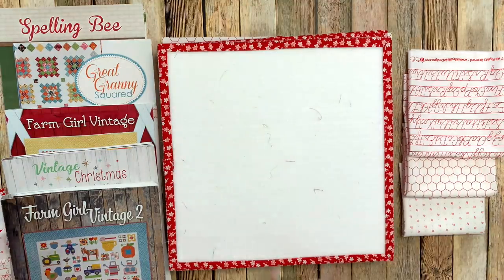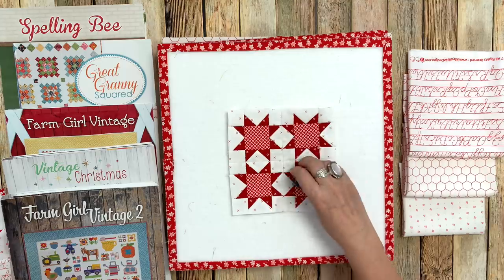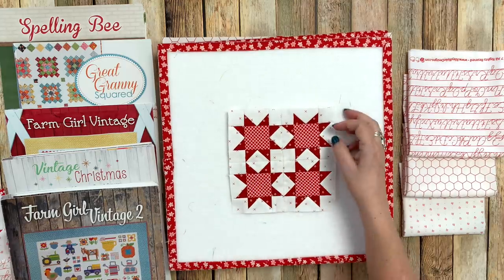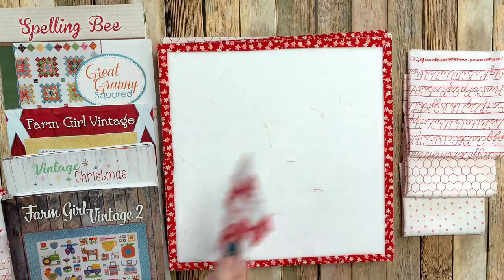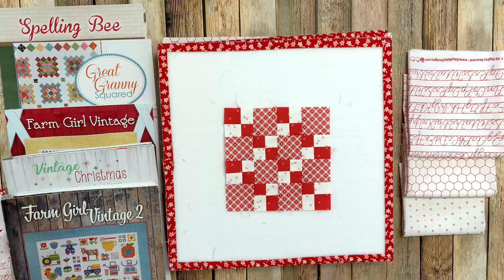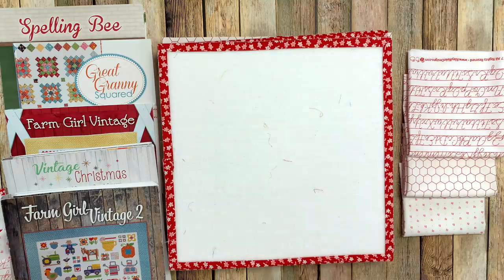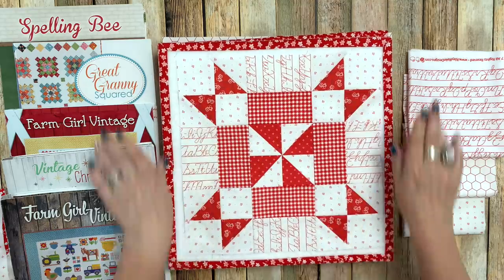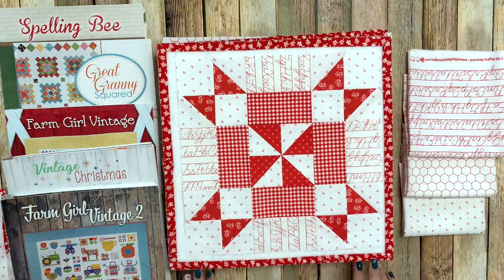Week three, we have Starry Nights from Farm Girl Vintage 2. And we have this 6-inch block is called New Baby Quilt, and that's from Farm Girl Vintage 2. And then we've got the Cozy Star, and that's from Vintage Christmas.